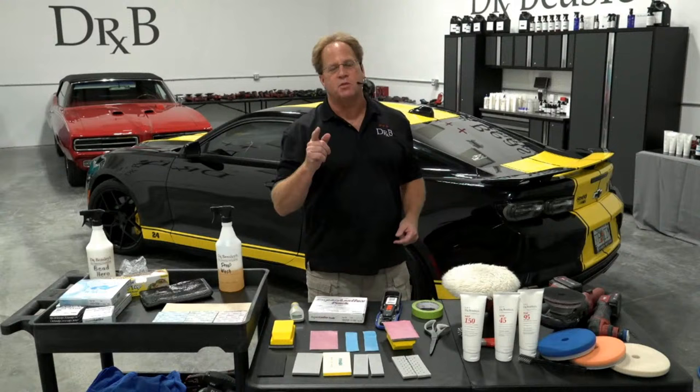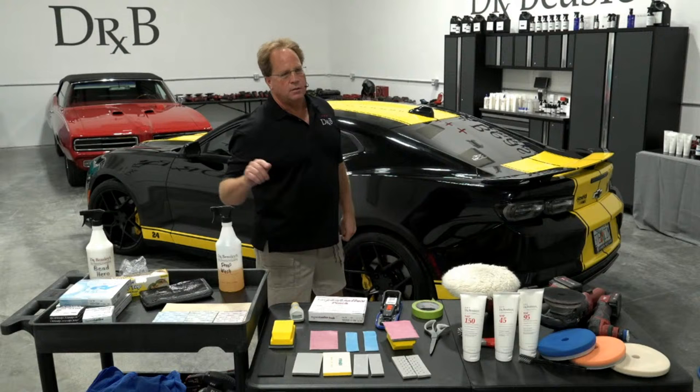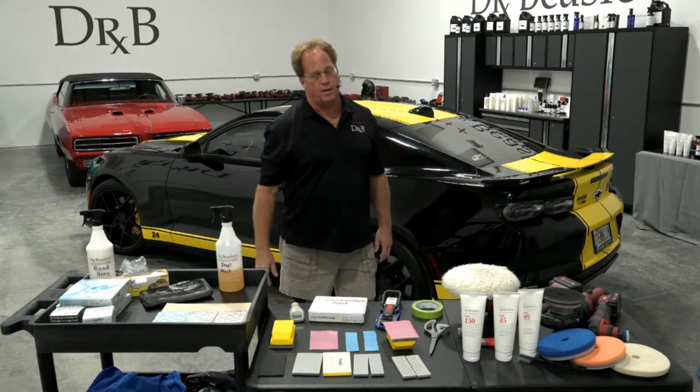Because top coat hardness is an unknown factor. Now, I did a test spot here, so I sanded it down, buffed it out, and I found out this paint's pretty soft, so I'm not too worried about getting my sanding marks out.